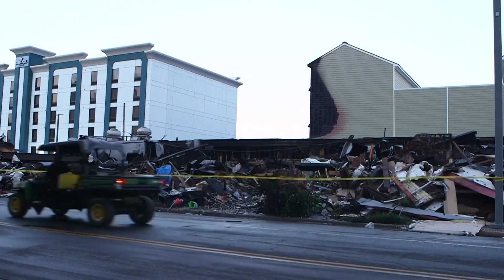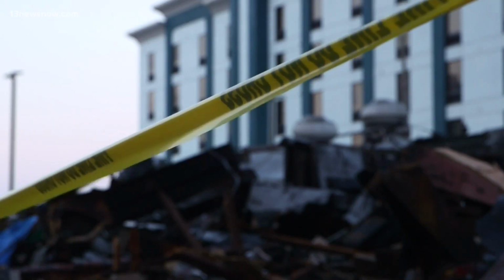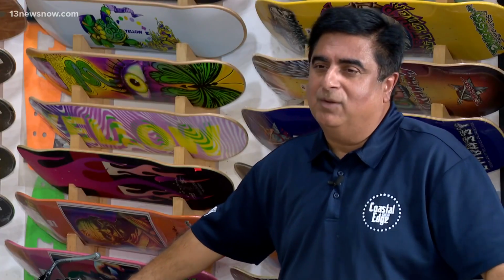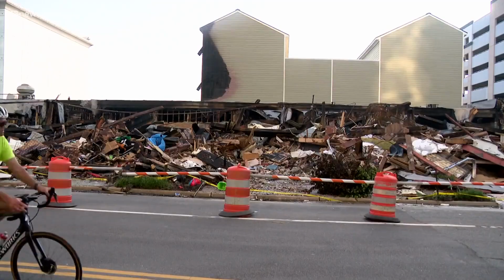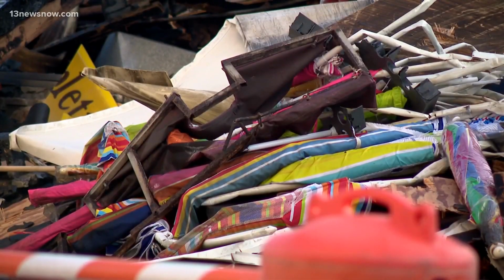Now that the flames are out, business owners and employees are wondering what's next. They are a bedrock of our business community. Atlantic Avenue in general, it's the character of our city. Dean Ashnani, owner of Coastal Edge and president of the Atlantic Avenue Association, says they want to do whatever they can to help in the aftermath. If there are employees that need temporary jobs for right now because they're taking care of families, we're here to help.